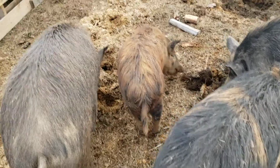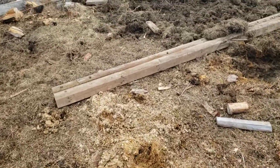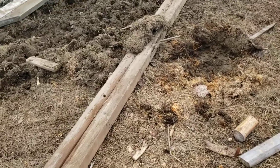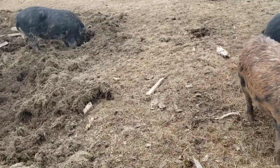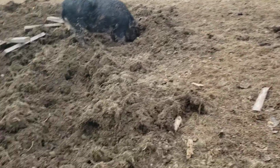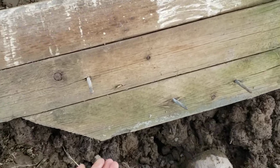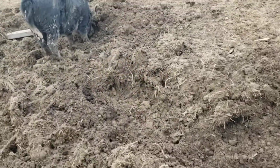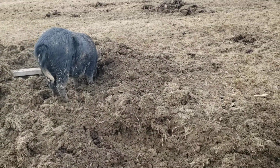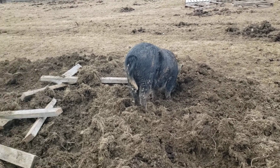And now they're digging in here where I cut a whole bunch of wood. Well, Josh cut a whole bunch of wood. And so it's just all sawdust. And I think that's because bugs really like being where something else was. Like they like to go under wood and under organic matter. So the pigs are probably eating all the bugs and stuff under there. They are eating a lot less feed in the last couple days than they used to.